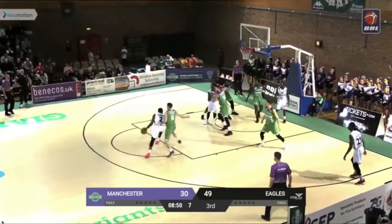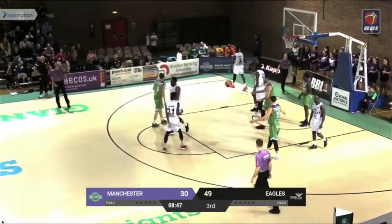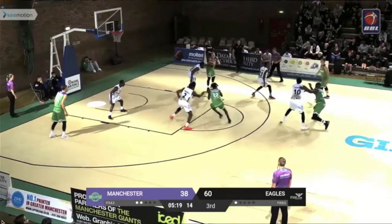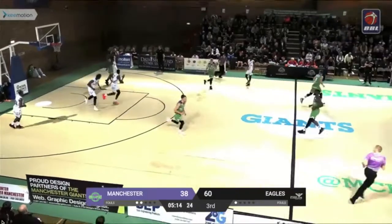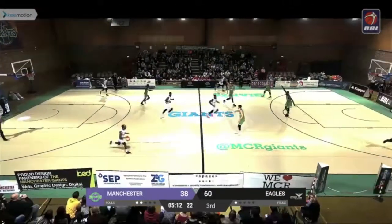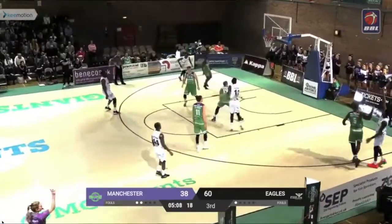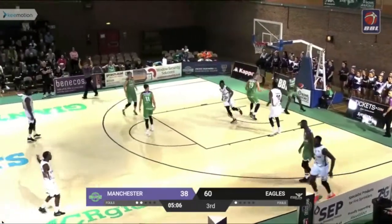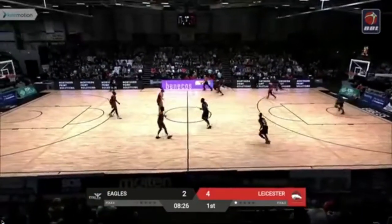Go to Morsell. Counters off James Jones, gets the shot away. He's the Eagles. Moore gets fed inside, can't get the ball away. Fletcher. Morsell, plenty of space in the corner. It's all the way to the basket, makes it all the way, and lays it in with his left hand.